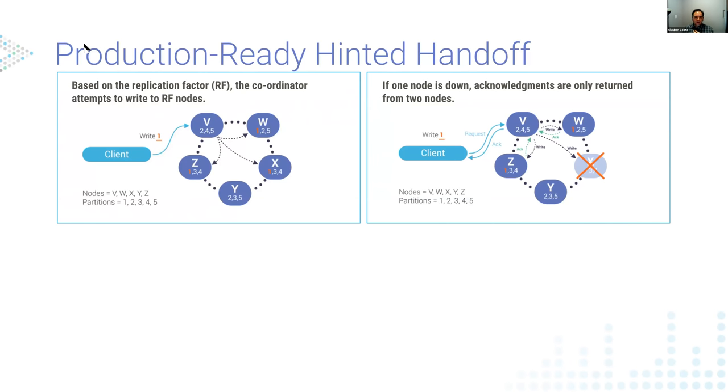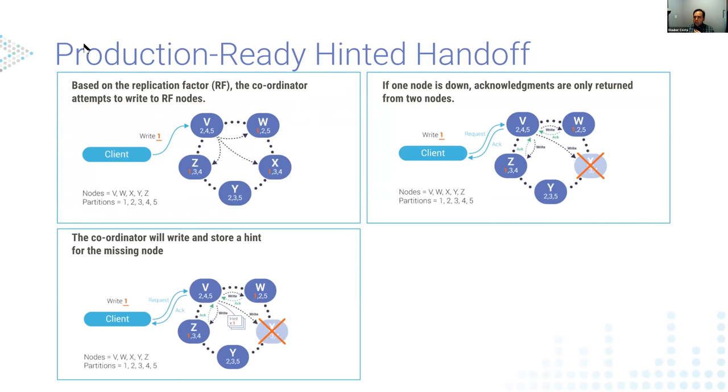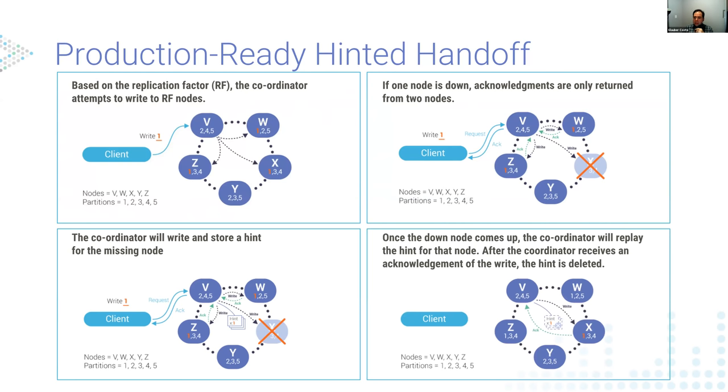But with Hinted Handoff, what the node does is now, knowing that I could not write to that node, I will write a hint. So a hint is essentially a reminder to myself that I still have to replicate that data to this other node at a later time. And as soon as I detect that this node came back in line, I will go ahead and replay that hint, and now all the replicas will be in sync. The reason this is much faster than a repair, of course, is that I don't have to scan all the data. I don't have to go through all of the data fixing all the differences. I already know about this difference beforehand, so I can go directly to that key and fix it.